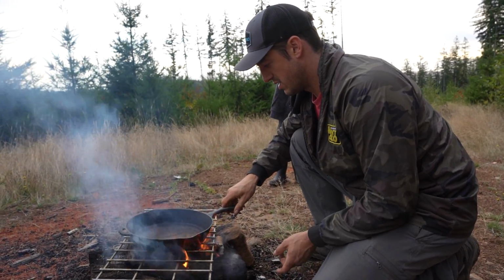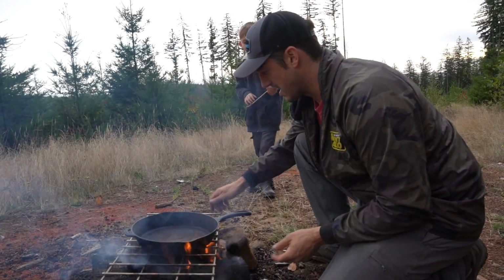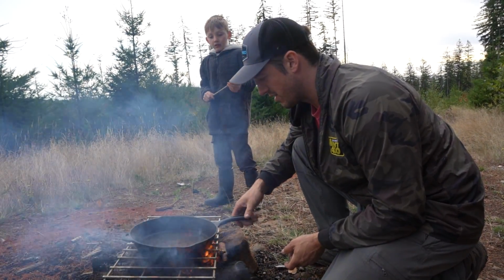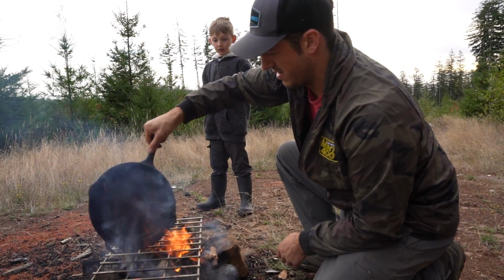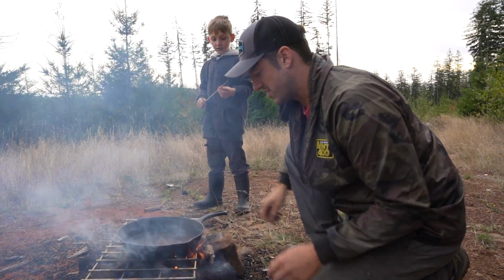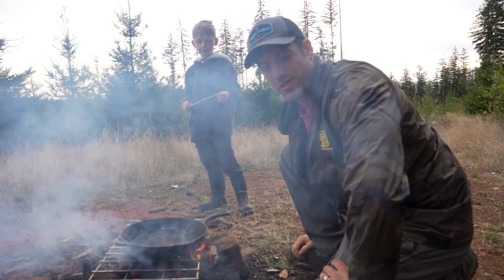So, there we go. Good thing we brought the cast iron, not the other one. Yeah, we got our cast iron. I got a little grill on there just to keep it even. And push this down a little bit. There, I think that's going to work great. We're going to make tacos and just enjoy the outdoors.